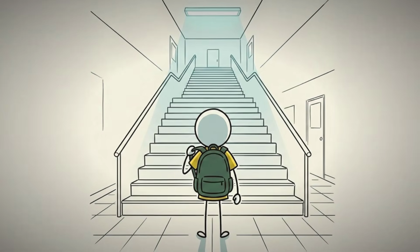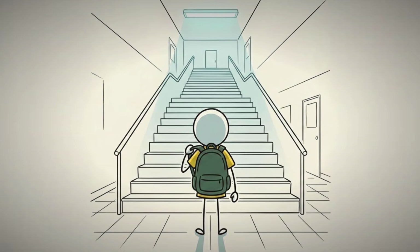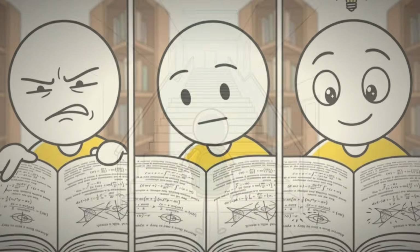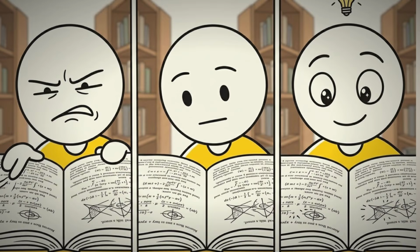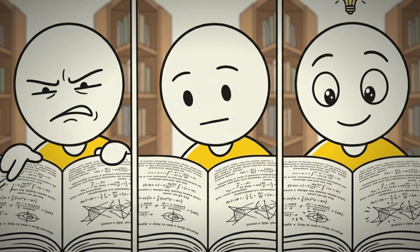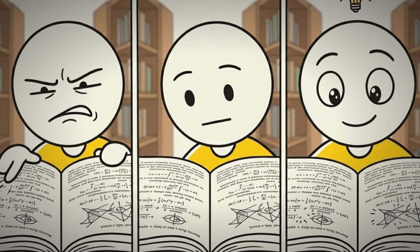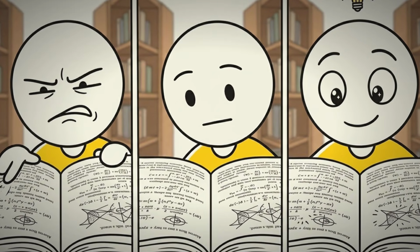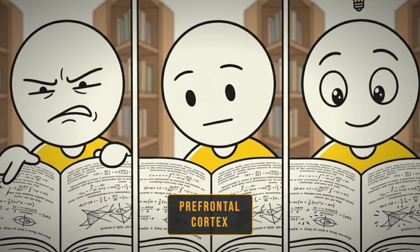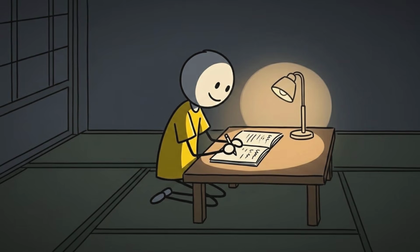When your identity is tied to the outcome, the grade, the exam result, your brain treats studying as a threat. Every difficult concept becomes evidence that you might fail. Every forgotten fact feels like a verdict on your intelligence, and a brain under threat does not retain information well. Cortisol rises, the prefrontal cortex shuts down, memory consolidation weakens.